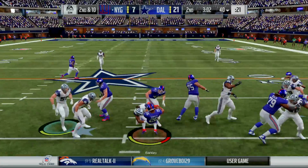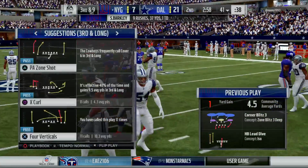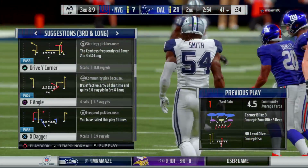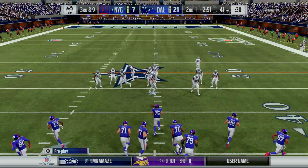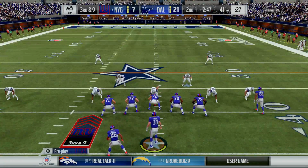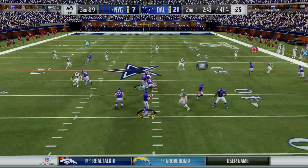Here's a give to Barkley. And not much room to operate as he'll get this up only to about the 41. Jalen Smith, the Notre Dame man, in on the tackle. I know the scouting report on him is that he doesn't possess the eye discipline to be an elite linebacker. And what that means is his ability to read, react, and make a play. But on that one, he looked like one of those guys.